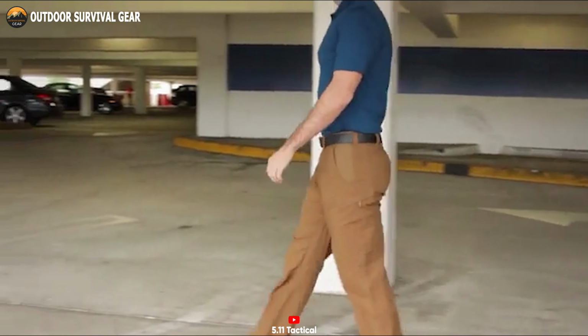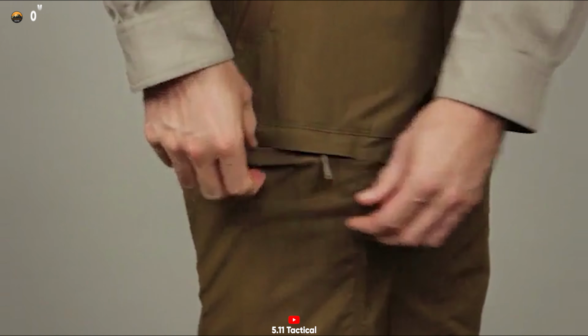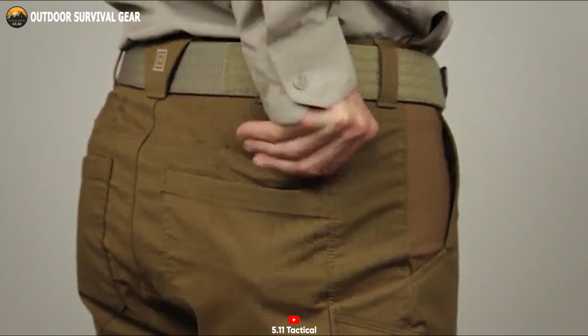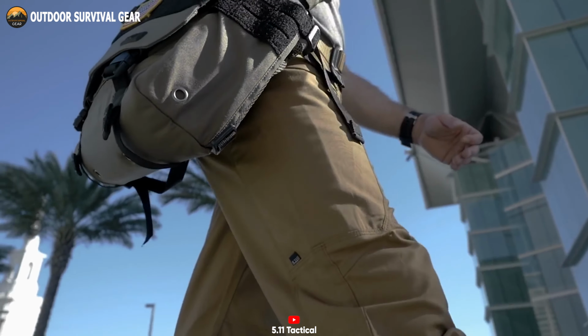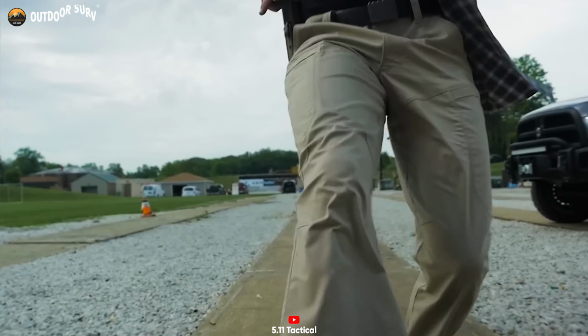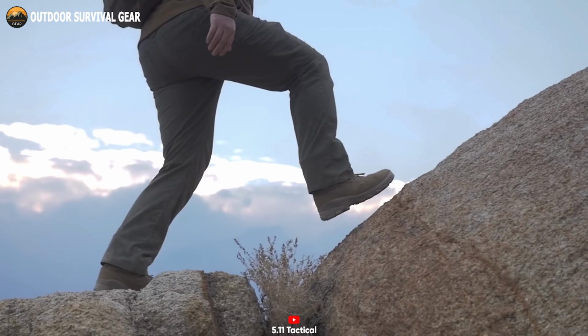With a total of 10 pockets, including zippered cargo pockets with internal magazine storage, a handcuff key pocket, and a flex cuff pocket, you will have all the storage space you need to keep your gear organized and secure. These pants are highly resistant to stains and soil thanks to the Teflon finish.